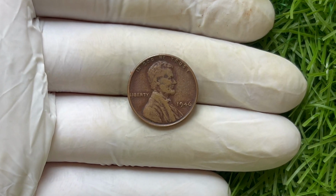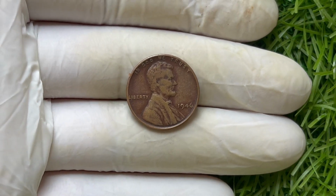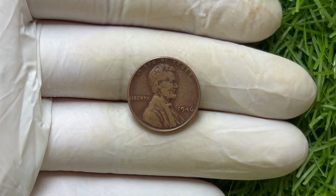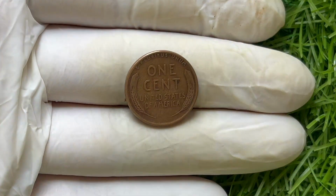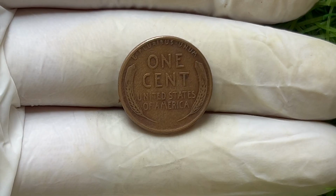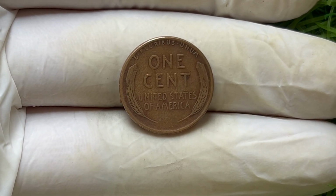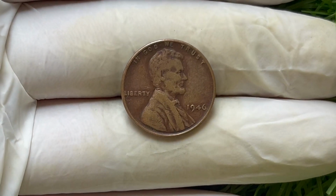The 1946 Lincoln penny is part of the wheat penny family, called so because of the beautiful wheat stalks on the reverse side of the coin. On the front, Lincoln's profile, honest and strong, reminding every American of unity and leadership. Now, 1946 may not sound like a rare year to most people.